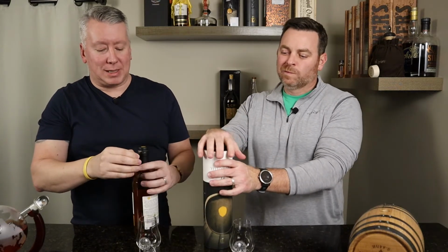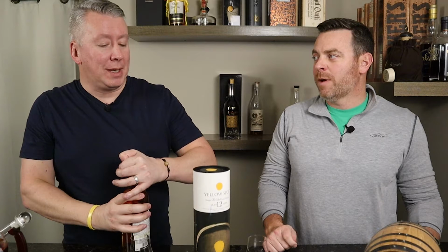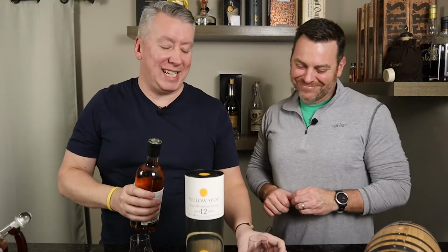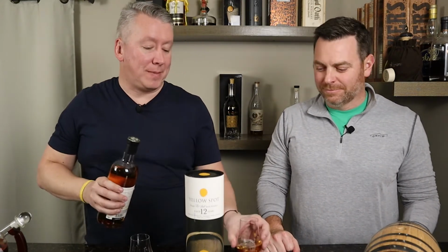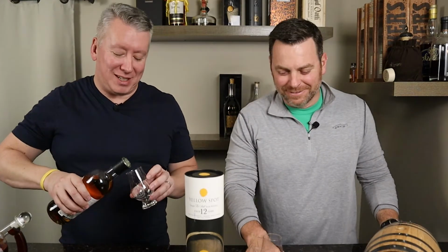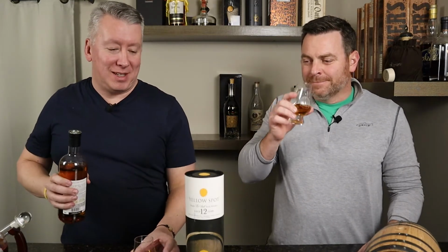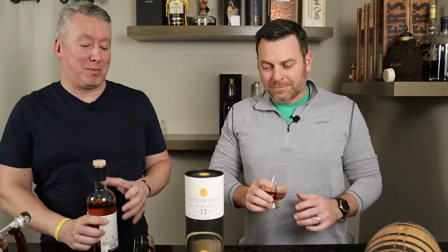So Yellow Spot is out of the Middleton distillery, the same place that Redbreast is done, same place Jameson is done. It's all the same distillery. It's going to be a little better than your Jameson, just saying. This is a 12-year Irish whiskey. Big pour. I'm excited. Take a little whiff. Just a whiff of this is just, woo. I can already get the sweet fruit notes, and I haven't put it to my nose yet.